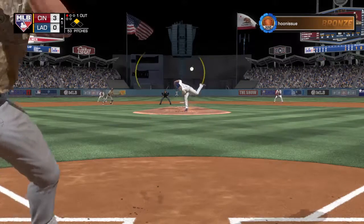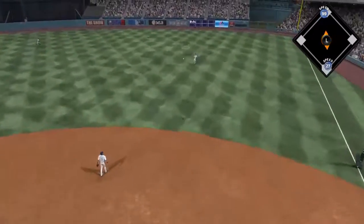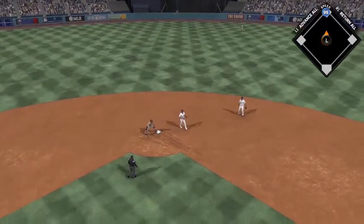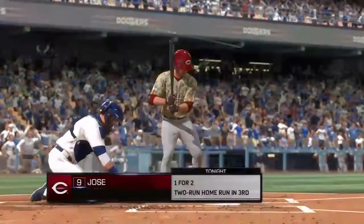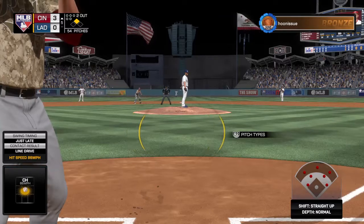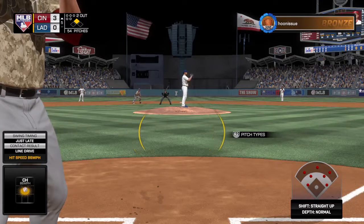From the belt. Kicks and deals. Takes this the other way to right. But this will hang just long enough for him to run it down in shallow right for the second out. And here's Jose Peraza. He comes in 1 for 2 with that home run he hit earlier.